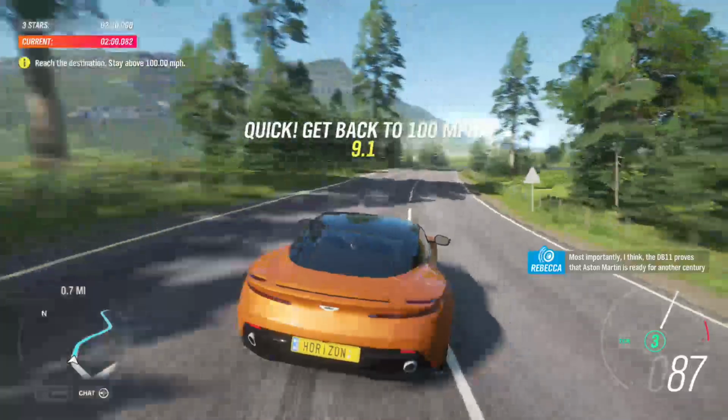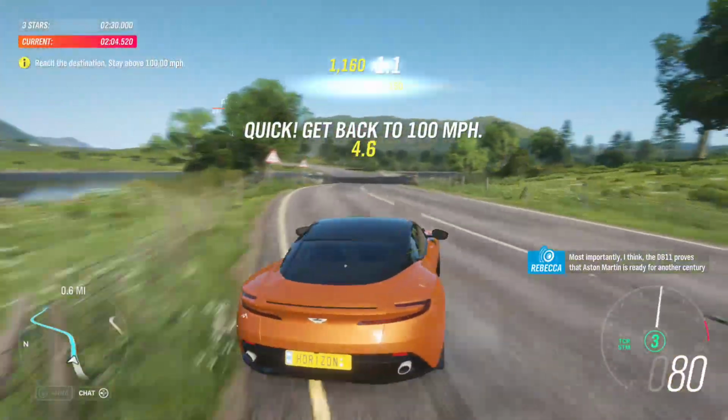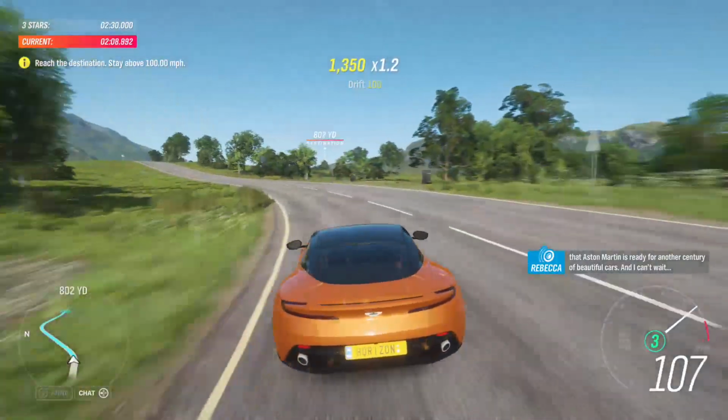Most importantly, I think, the DB11 proves that Aston Martin is ready for another century of beautiful cars. And I can't wait.